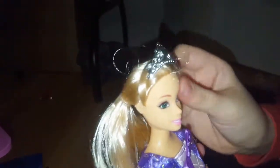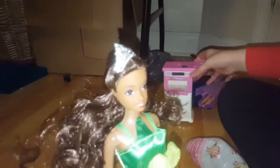Oh, I don't have a mirror, so it doesn't look good. But I think I do. Okay, I'm Tiana, and I think I'm all ready. Wait, I have to put my shoes on. Here they are. Okay, got my shoes on. I think I'm all ready to go.